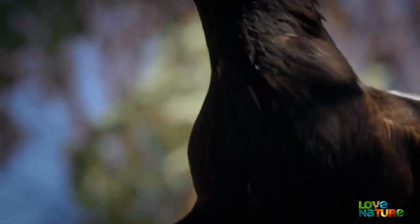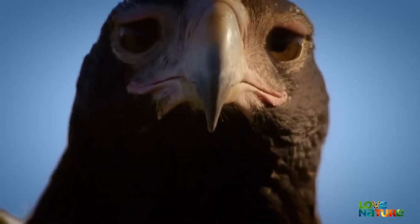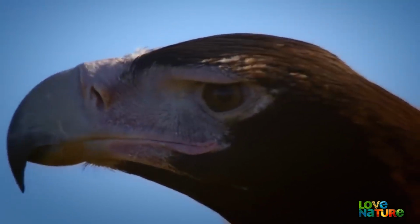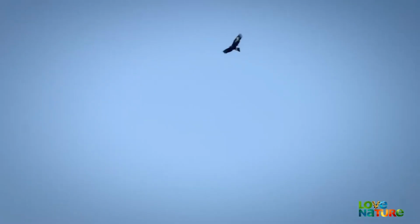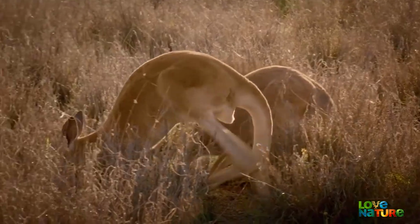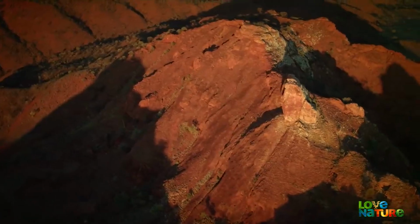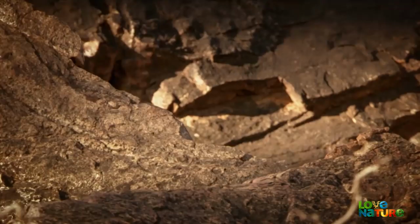Wedge-tailed eagles possess incredible eyesight. Each eye has a bony ring that can be squeezed to elongate the eyeball, acting like a zoom lens, seeing prey up to 2 miles away. Even the largest of kangaroos need to be wary of an aerial assault. Movement amongst the boulders has caught her eye.